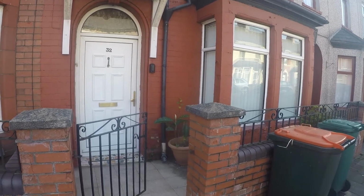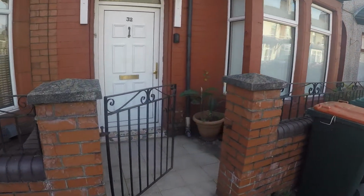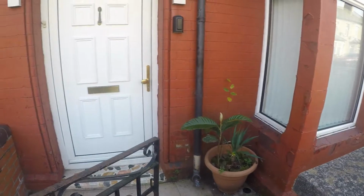Just starting outside the front of the property. There's plenty of on-road parking available outside the front. We have a front garden area here for space to store your bins and recycling.